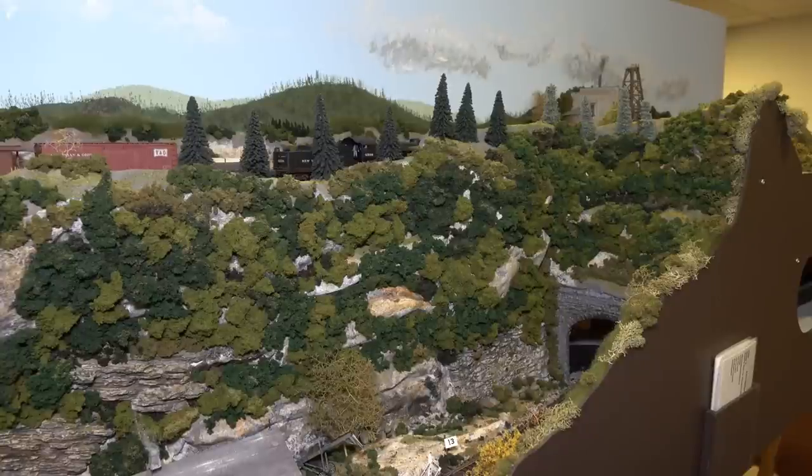You can always add more to make it look realistic. And you know what really worked well?